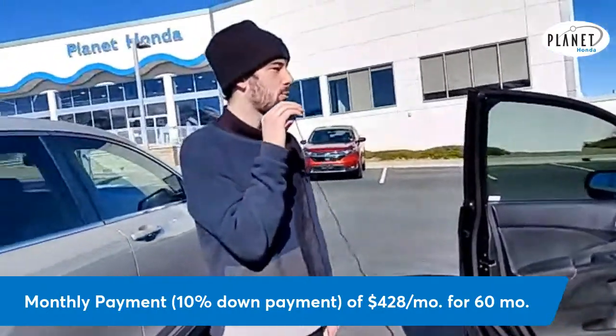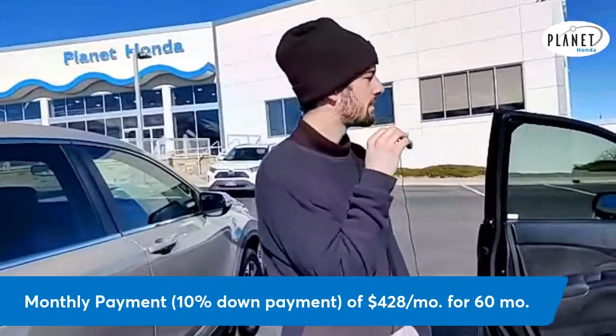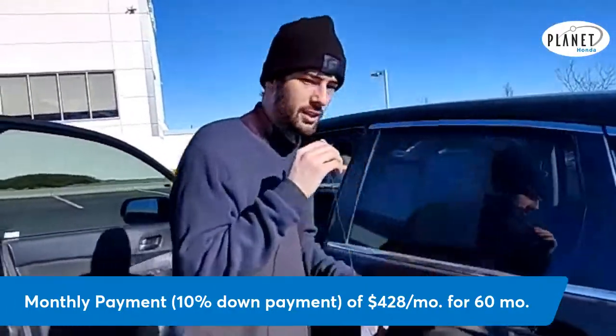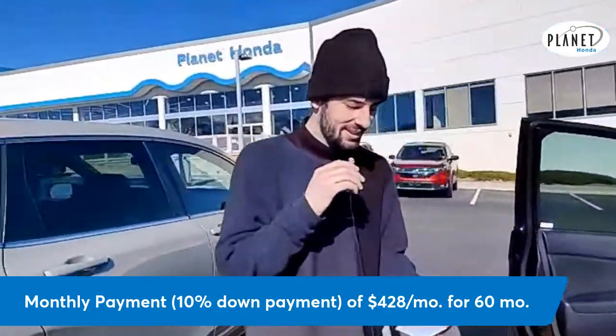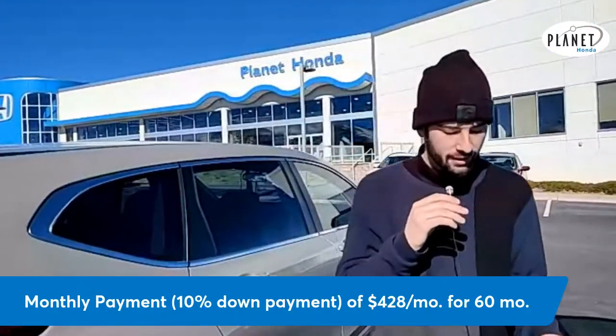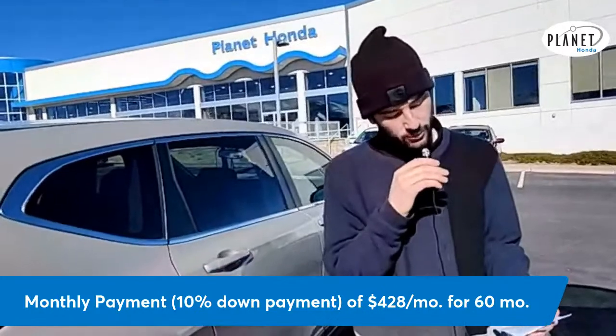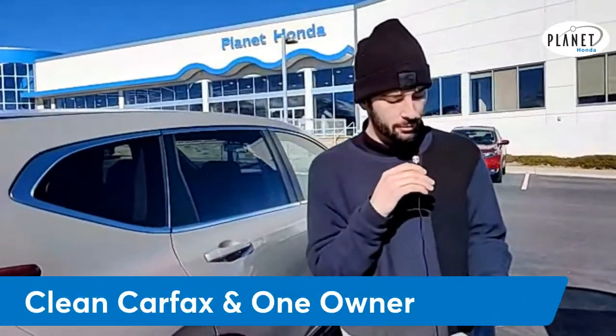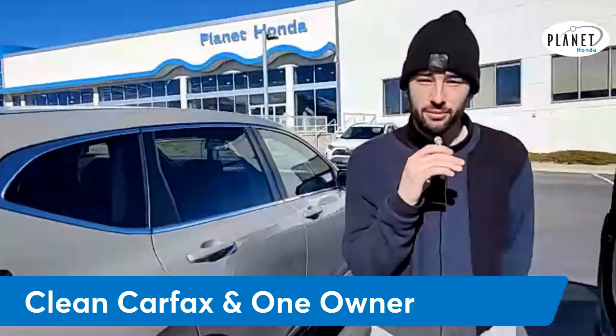I feel like there was one more thing I wanted to point out, but I think it is escaping me at the moment, guys. So, yeah, that's going to be it for these two cars today. They both have a clean Carfax. One has one owner. One has, I believe, probably two for the 16.